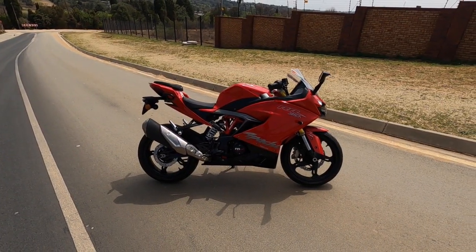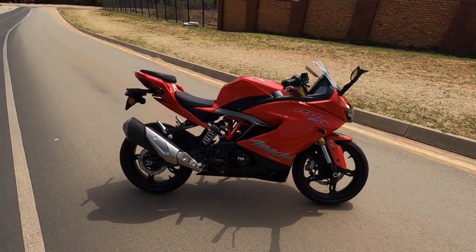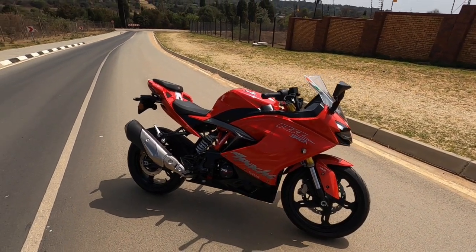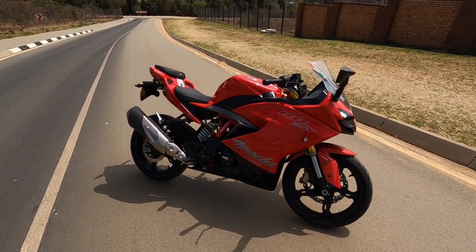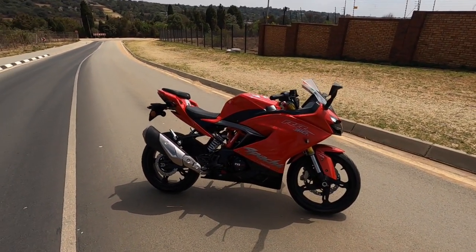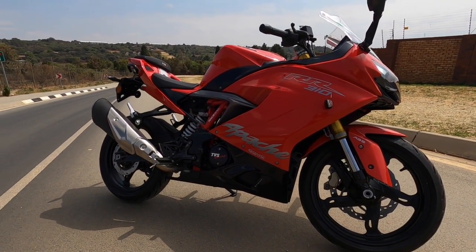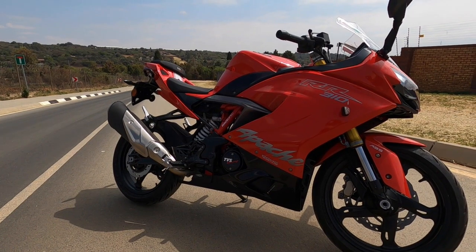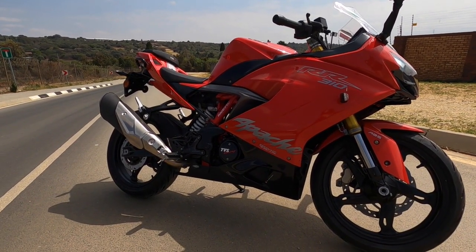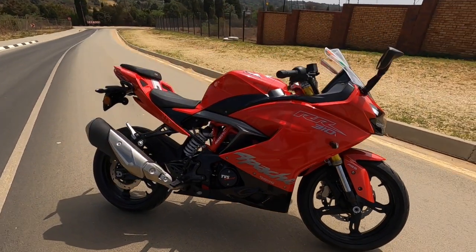So on that 5-inch TFT, you have the 5 rider modes. You have the urban, the rain, the sport, the track. And if you select urban or rain, it drops your horsepower down from 25 kilowatt to 19 kilowatt, and your torque slightly. Overall, no traction control on this bike. However, the TVS say the tech is in place. It is ride-by-wire throttle and the smart connectivity via your smartphone. You can have navigation, turn-by-turn navigation.